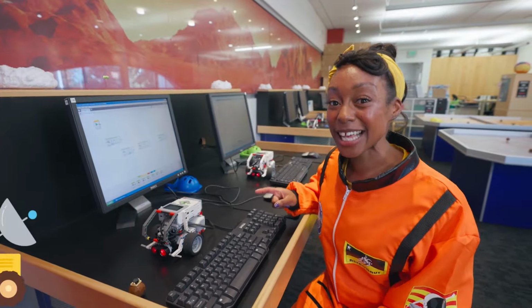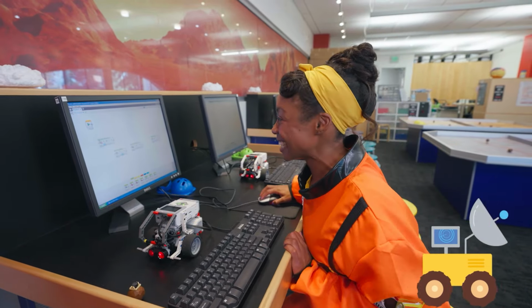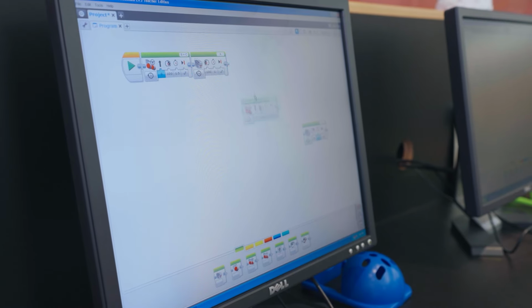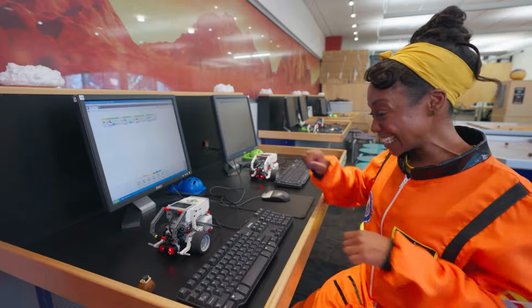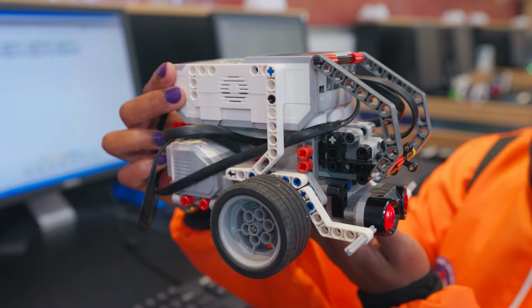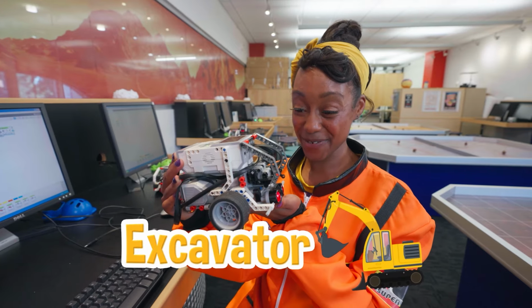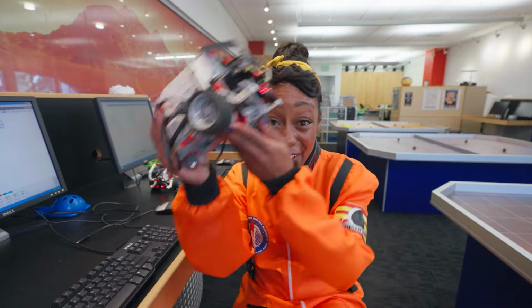Coding the rover means I'm planning out how it'll move on the planet. Okay, I'm setting up this rover to take lots of pictures of Mars and pick up a rock. Okay, now that it's set, let's place it on the table. Whoa! This rover reminds me of an excavator. It picks up rocks instead of dirt, though. Here we go.